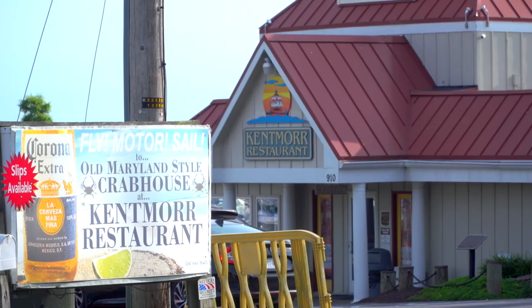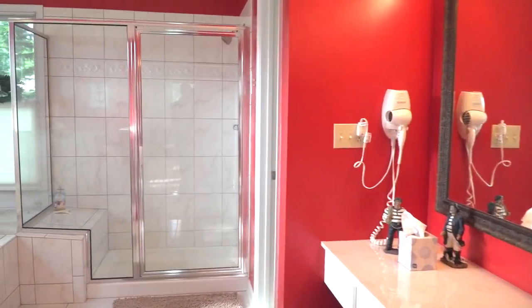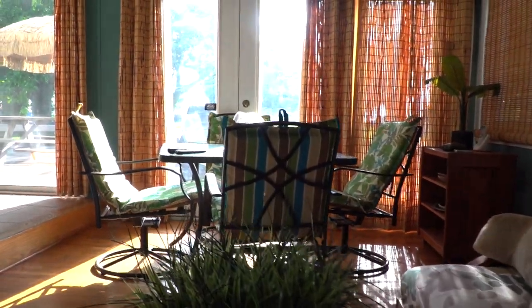Anyway, along with space to lounge, both of these houses are a stone's throw away from the Chesapeake Bay and walking distance to restaurants. Donna and Bob have created two awesome places to chill, and oh my god, look at this bathroom too. Amazing. I want a vacation here, and I live 20 minutes away.